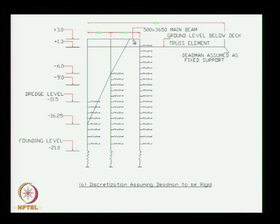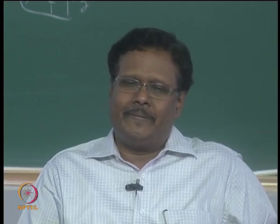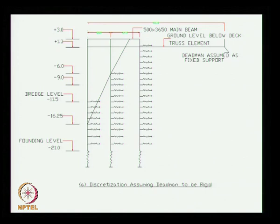This beam is very deep. The depth of the beam is 500 by 3650 millimeter. 3650 millimeter means it is the height of this room, 3.65 meter. That is the depth of the beam. That is why we said this beam will transfer the load to the piles also.